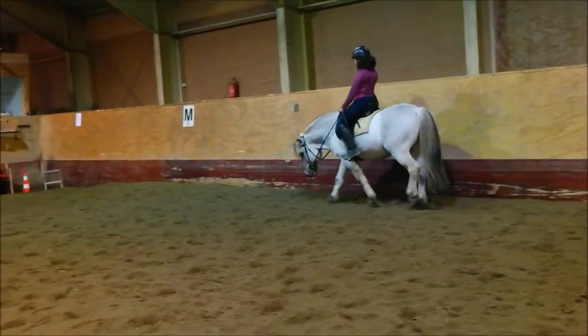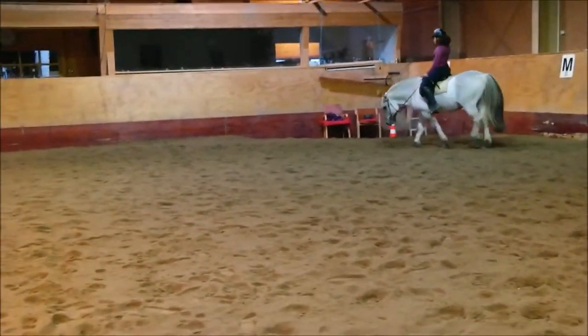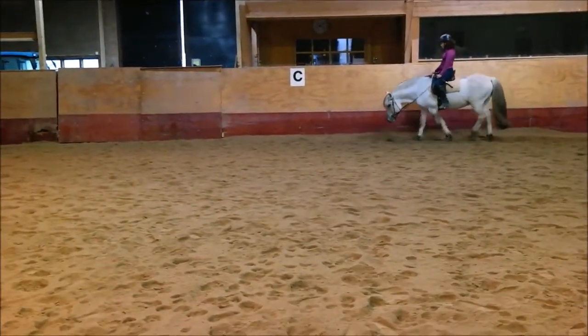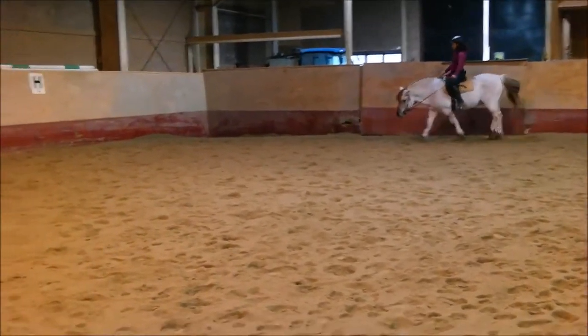His nose could be a little bit more forward right there. I think that is also a lack of more engagement from the hind. So if I had gotten him a little bit more forward, like right there, it would have been even better.